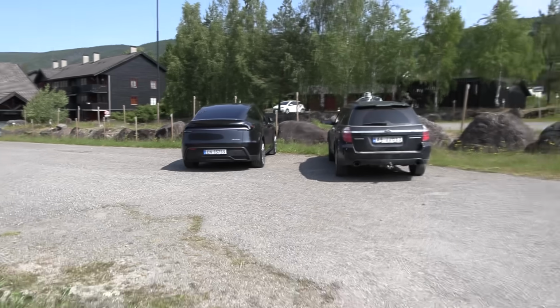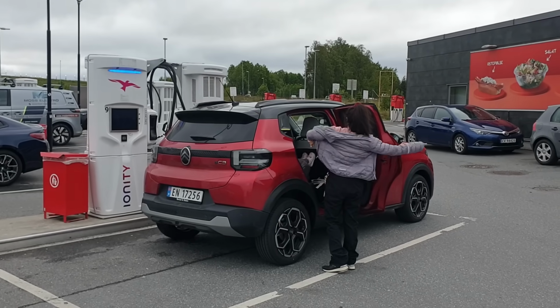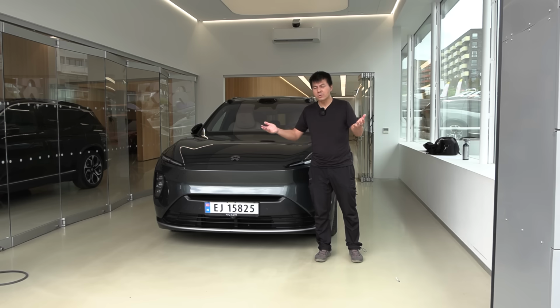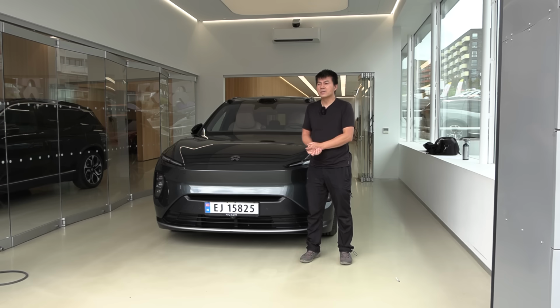But it's not always practical, because sometimes I get a small car, like a Citroën ë-C3 or a Hyundai Inster, and since we have two small kids, I need at least a medium-sized car, a Model Y or something bigger, for more practical use. So this is the background, and I always wanted to try having a daily driver.